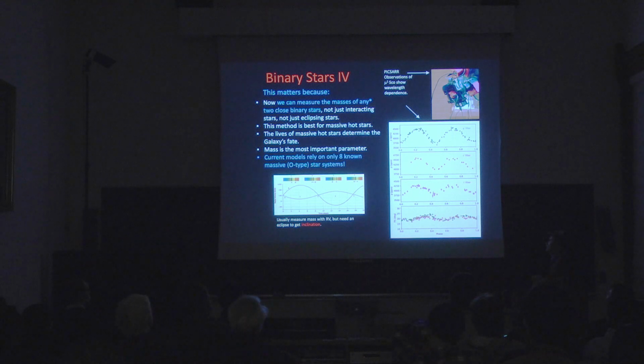So polarimetry potentially provides an answer to this problem because the polarized beam provides you with orientation information, right? So it can tell you what angle the inclination axis is on if you model it correctly. And so that opens up the possibility of measuring masses from many more massive stars. So that's something we're working on right now, and I'll be very excited to share the results with you in a year or so, I hope. All right.